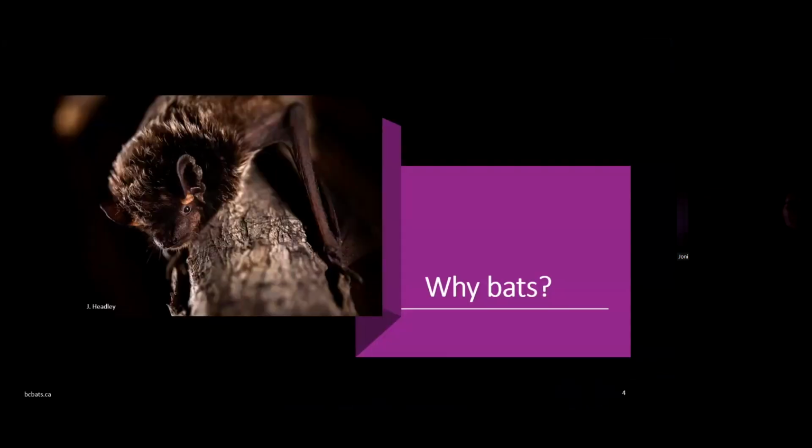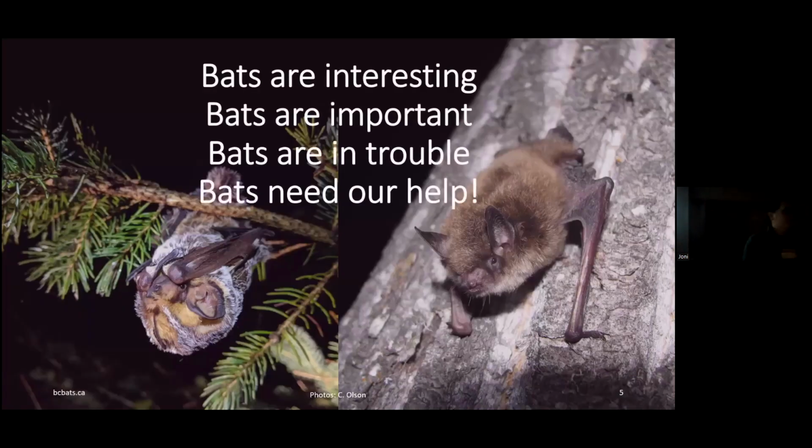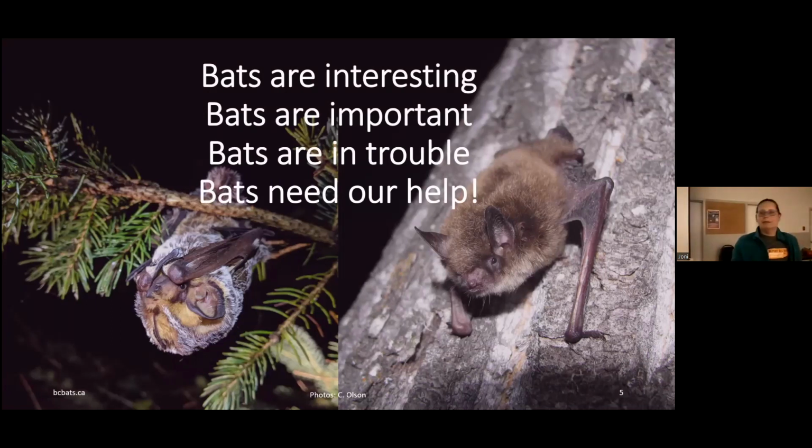So why do we care about bats in the first place? Bats are incredible animals. They're very interesting animals when you learn about them. They're very important animals. They are in trouble. I'll talk a little bit about their listings, and they need our help. And there are simple things that you can do to help bats.